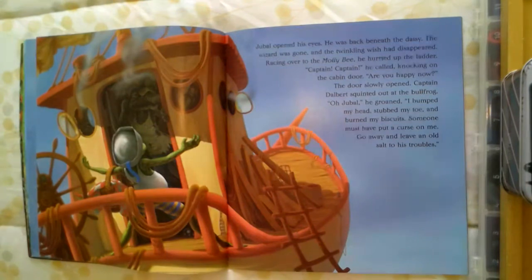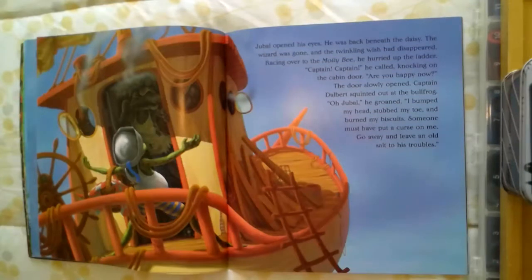Jubal opened his eyes. He was back beneath the daisy, the wizard was gone, and the twinkling wish had disappeared. Racing over to the Molly Bee, he hurried up the ladder. "Captain, Captain," he called, knocking on the cabin door. "Are you happy now?" The door slowly opened, and Captain Dalbert squinted out at the bullfrog.